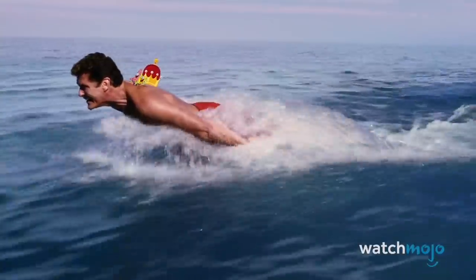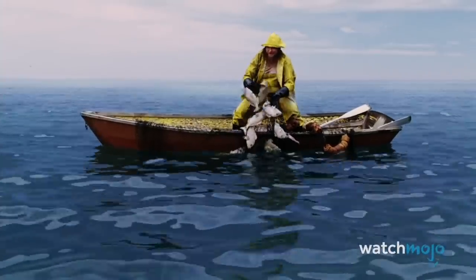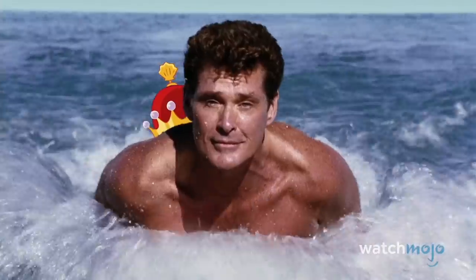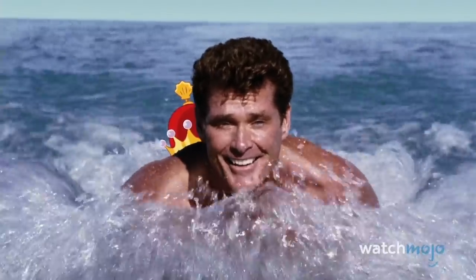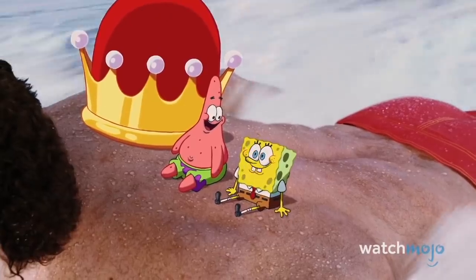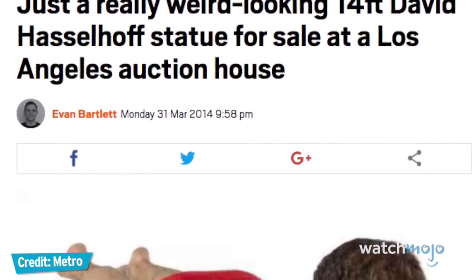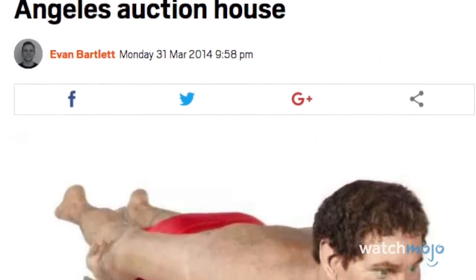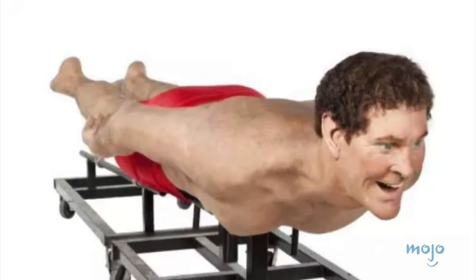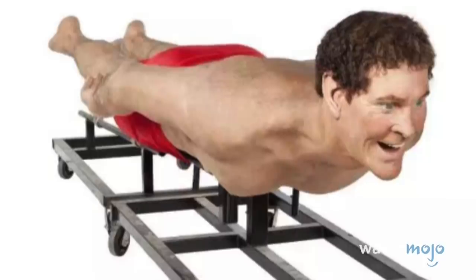A ridiculous, totally horrifying, and massive ersatz David Hasselhoff, used for the SpongeBob SquarePants movie, was sold at an auction with a truly head-shaking $20,000 to $30,000 pre-sale estimate. The 14-foot tall, 4.5 feet wide statue comes in 2 halves. Is that like Hassel and Hoff? And rolls on wheels, ensuring that it always retains that disturbing gliding posture.